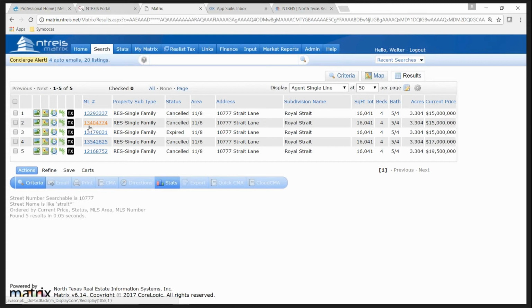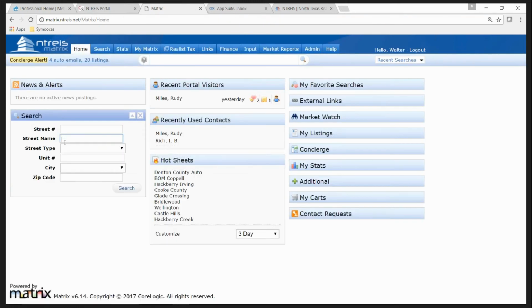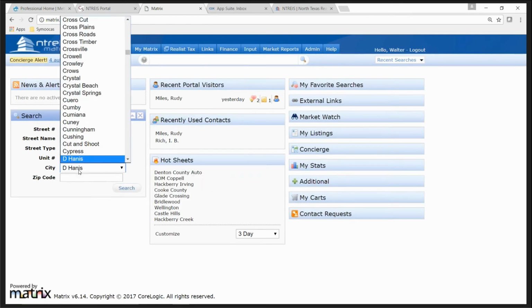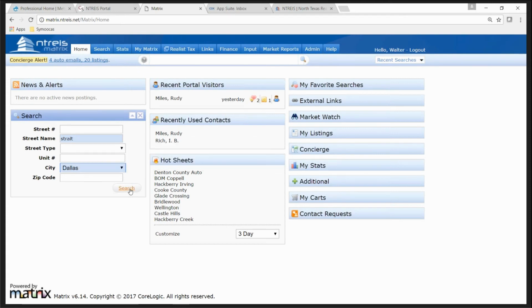Now, what happens, WJ, if I can't remember the house number? Can I just put in the name of the street? Sure, but you're going to see anything on that street that came up. Well, I know the city. Correct. So if I put Straight Lane and I want the one in Dallas, then I would find Dallas in the city here. And it's going to be anything that's listed on Straight Lane and Dallas.